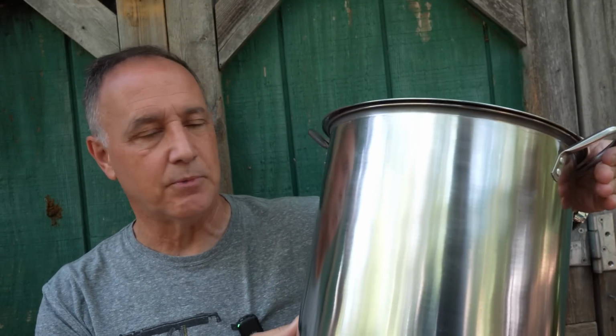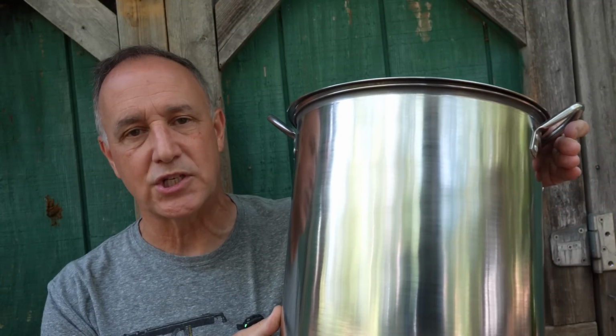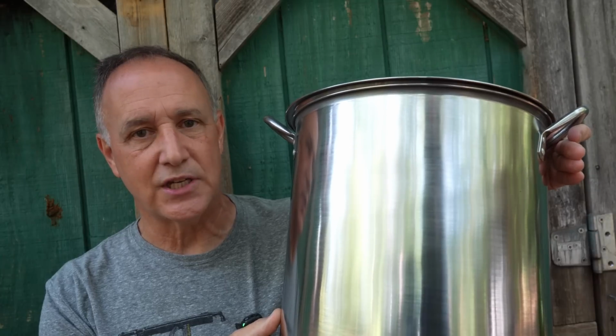And these are fairly reasonable. This is a 20-quart stock pot. They're common, especially in restaurants. It's stainless steel. There's a number of different materials. We're going to look at it, and we're going to look at some reasons why, to me, it's very important to have a large pot like this to be able to cook and for a lot of other uses.